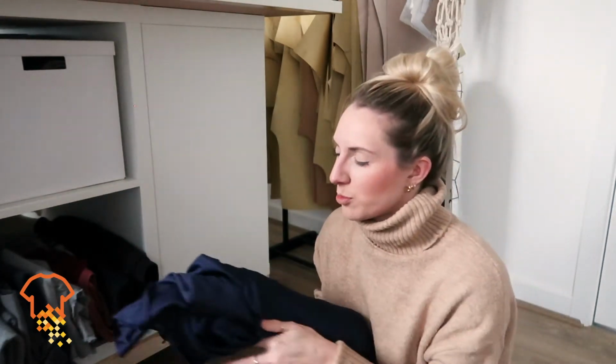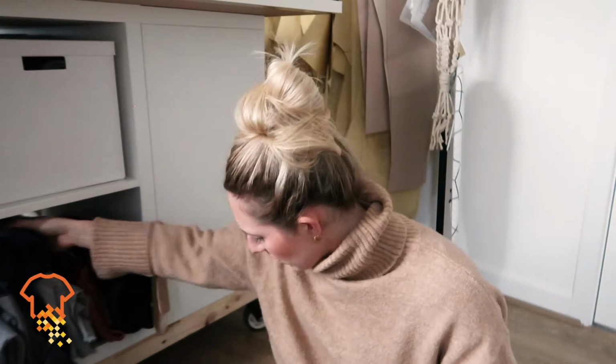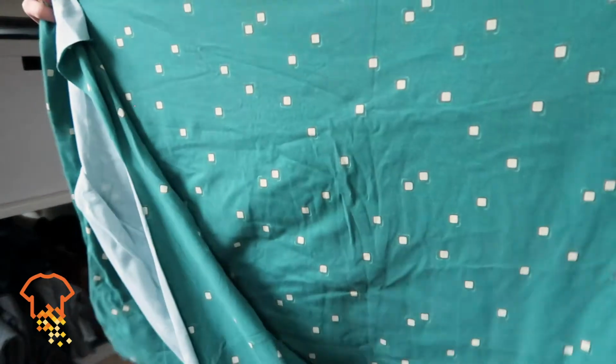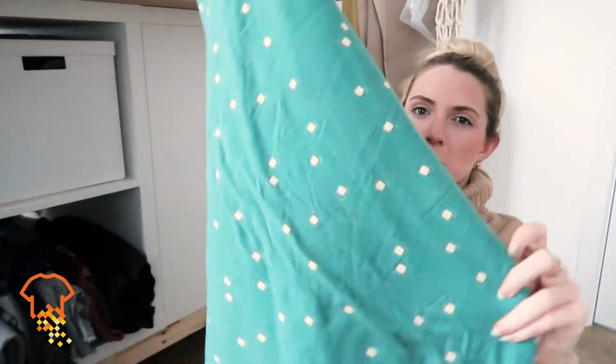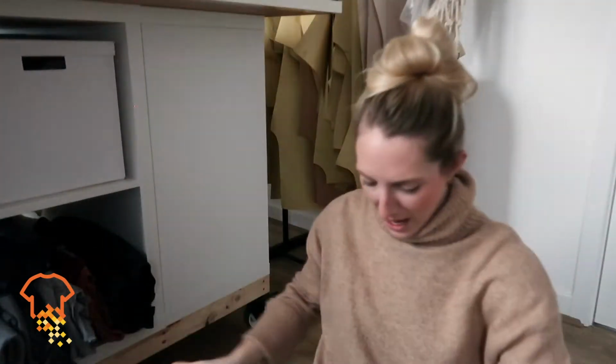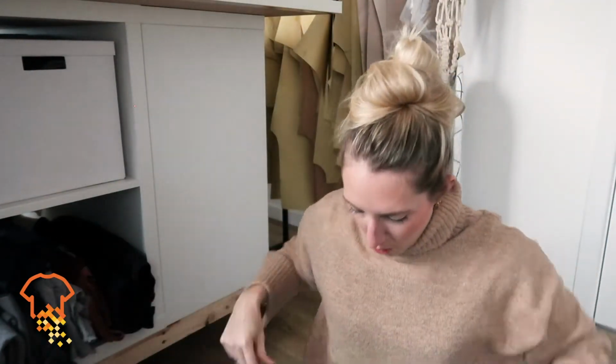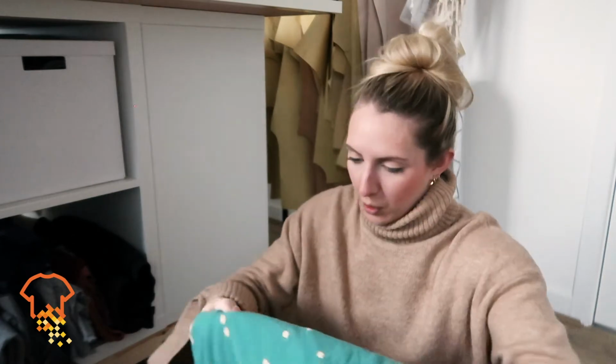Like, it's that kind of fabric. Yeah, I hope you know what I mean. Anyone in the UK might know a quiz store. This is just a jersey, funky little print on it. Not really my colour, so I'll probably use this for toiling as well. Probably make a cute little pyjama set or something. Not quite sure what I'm going to do with it, but ample fabric there.